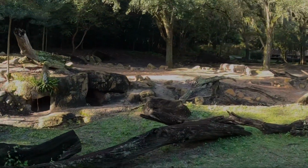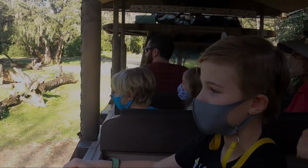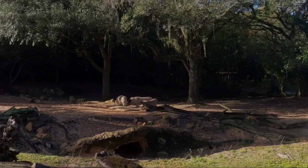Oh my god. Yeah, little family of warthogs over here. Warthogs are the largest of the burrowing animals. Whenever they're in their burrows, they're always going to be facing that opening. That way they can see what's going on outside. It also puts those tusks right there at that opening.